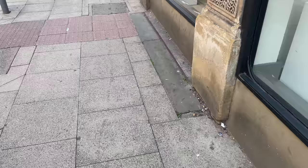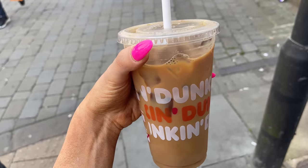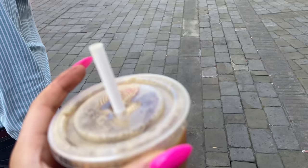Guys, I'm trying the Dunkin' Donut for the first time. We don't have one where I live. And I'm sorry, but I feel like this is a revelation because I only ever see American people drinking this. So let's try it. Wow. It's very sweet.